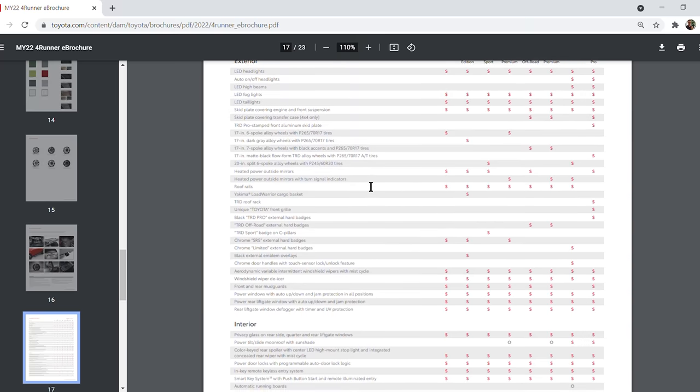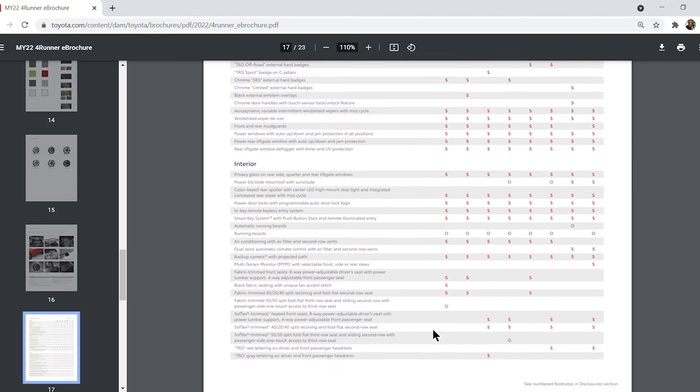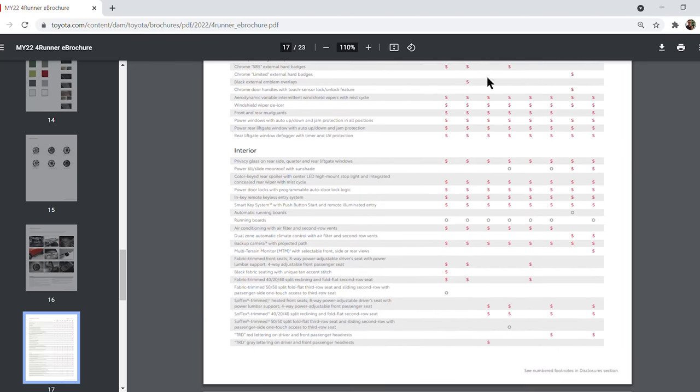Hopefully you'll be able to see this okay. So just kind of look at these options here. The interior, you'll have to go back and remember what we have for the different trims. I remember SR5 and TRD Pro here. This is Limited.